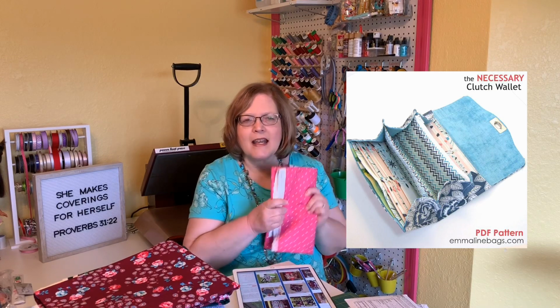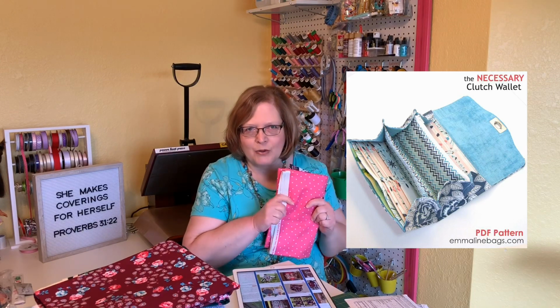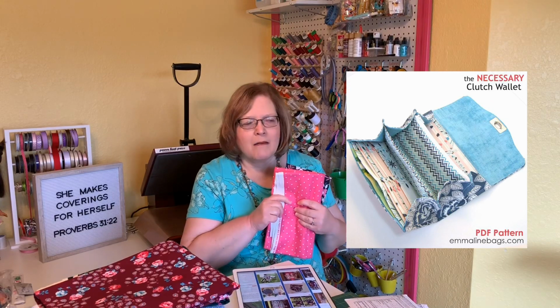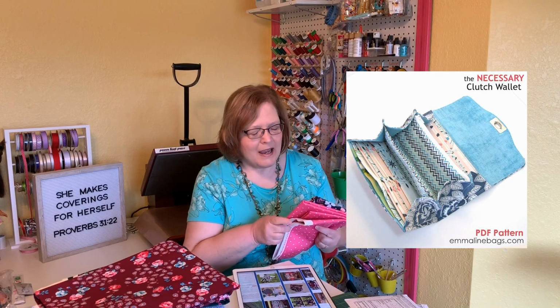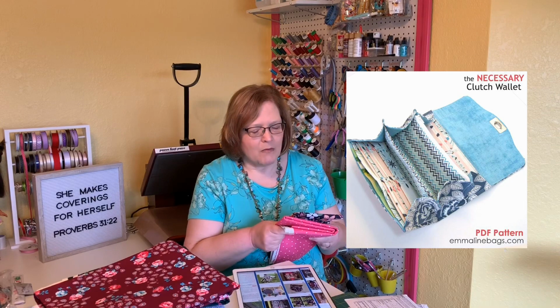These are wallets that can double as purses when you're on the go. I plan to make it with both a wrist strap and a shoulder strap so that I can wear it in a multitude of ways, and also just take the straps off and throw it in my purse or my bag.